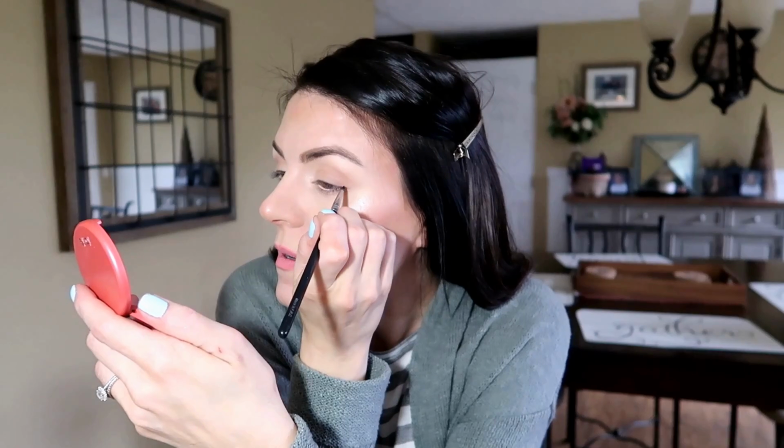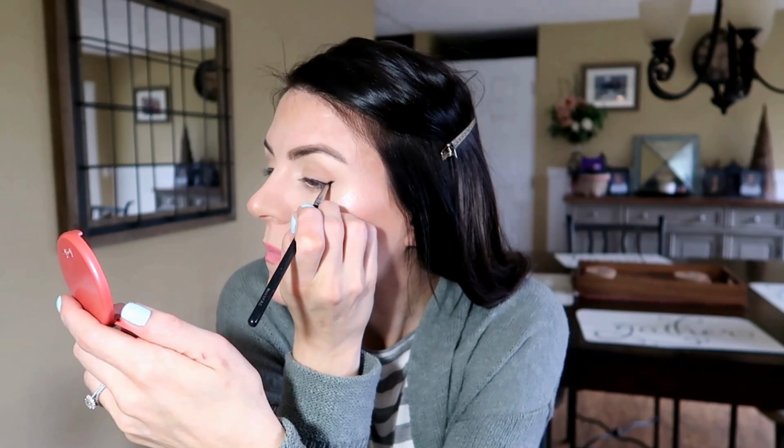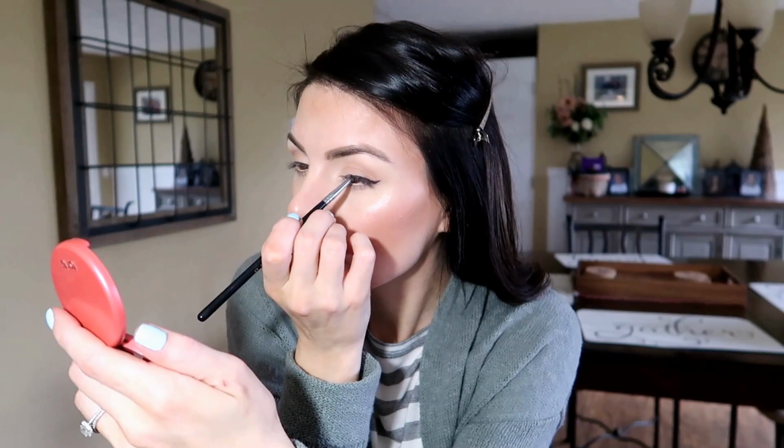And I'm going to take a smaller mirror for this. It's kind of easier to use a smaller mirror. I'm just going to apply liner to my top lash line. It's hard to talk and do this at the same time. But I like this a lot.